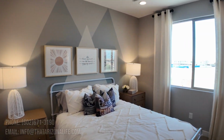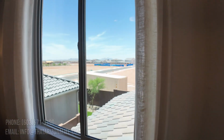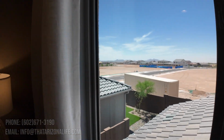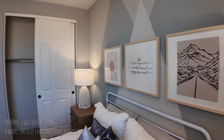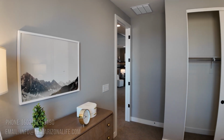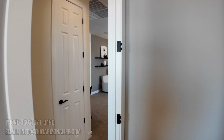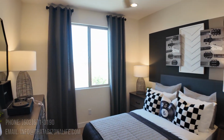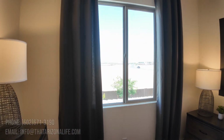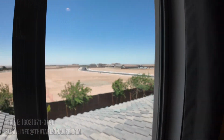You've got a view of some construction for now, but all this will be developed over the next few years. And Blossom Rock is a great community. It is going to be a massive community when finished, you guys, and they are just at their starting phases right now. So they have a lot of deals going on for first time home buyers. Even if you are a second time home buyer, they have so many incentives through their lenders, so many options to choose from, and there are multiple builders here as well.